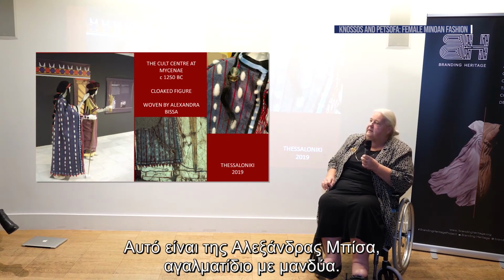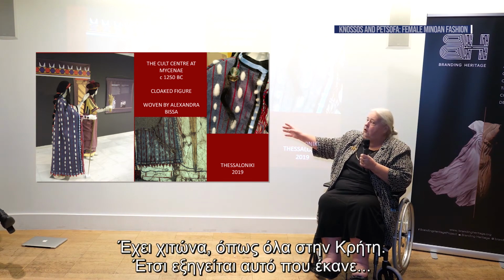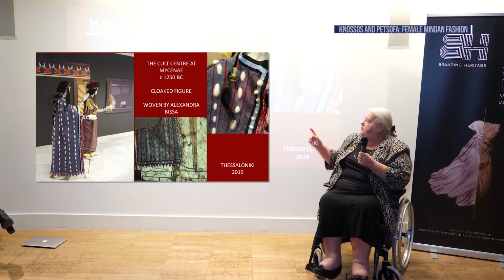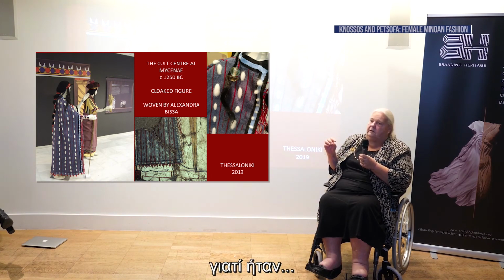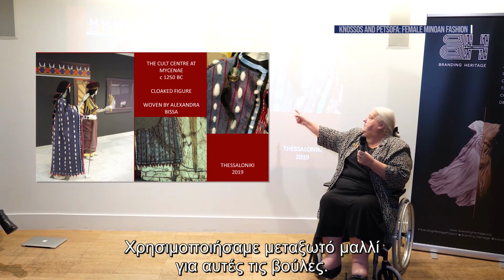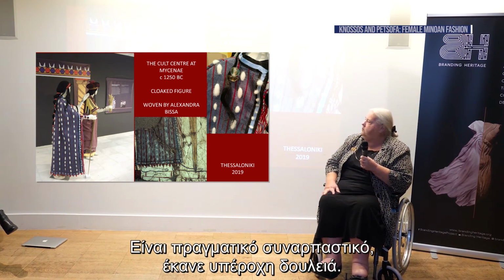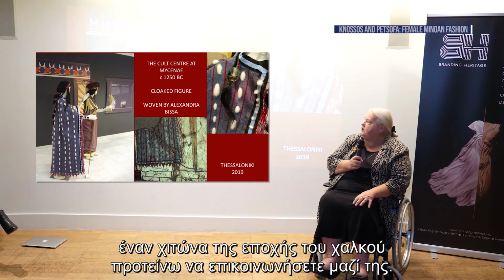This is the one that Alexandra Bissa did. This is the cloak that, I'm sorry to tell you, is actually from the other place. But that is the cloak. They wore cloaks in Crete as well, so I'm justified in putting it here, and particularly because of Alexandra. That's the material from it. We did it in wool. We had to use linen for the wool because it was impossible to do it the other way, and used flossed wool here to make the dots going on. It's fantastic. It's absolutely fantastic. She did the most wonderful job. So if you want a bronze age cloak, I suggest you get in touch with her.